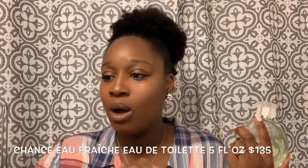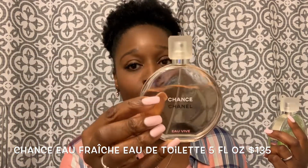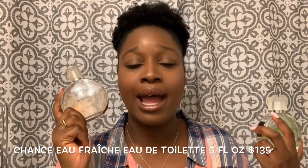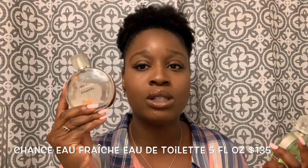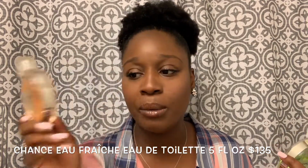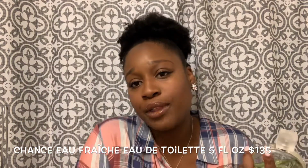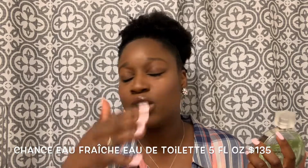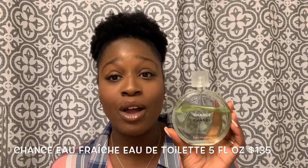All right. The next Chance fragrance I want to talk to you guys about, also this Eau Vive is in a 3.4 fluid ounce. This was a gift to me and I got it as soon as it came out, so they didn't make the 5 fluid ounce when I purchased this. That's the only reason I have it in a 3.4, because had they made it at the time, I would have purchased it in a 5 ounce. But this, however, is my love.